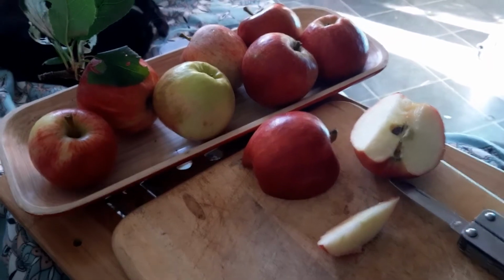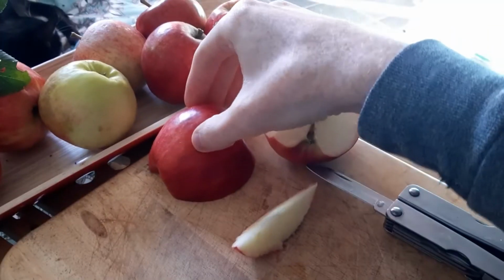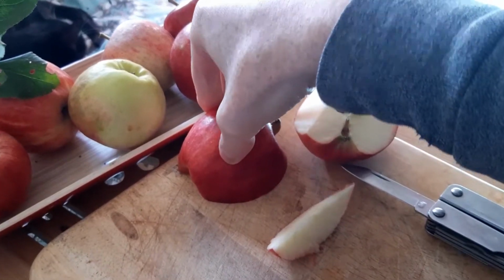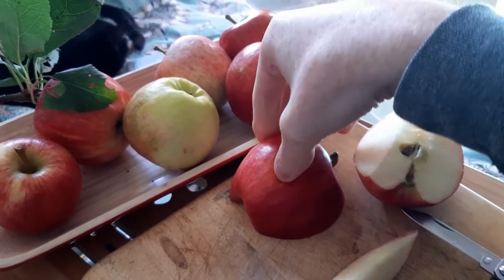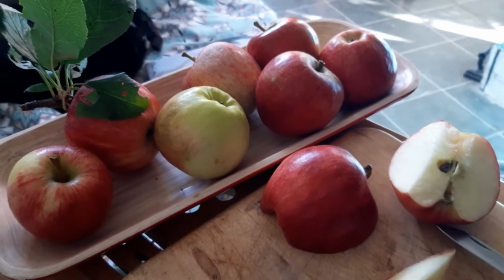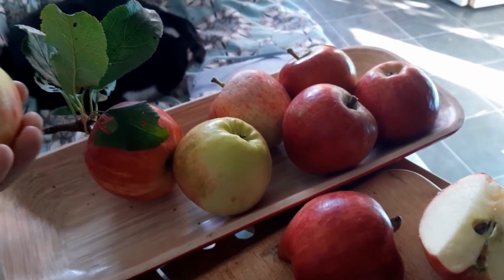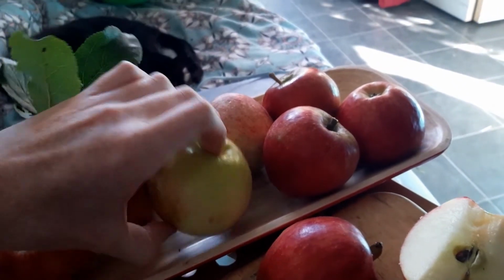Alright guys, so I've cut open the largest apple. It was the one that had quite a large area where it's hit the floor and gone spongy. But actually quite a nice little selection of apples there. So these are all the red ones, slightly more red skinned ones.